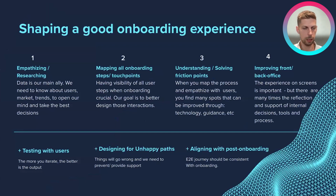Definitely the first one that a lot of companies or our clients might be neglecting or skipping is really developing the empathy for the users and to research. So what we mean by this is, if you have existing onboarding, you also look at the data that you already have. If you are starting from scratch, defining a new onboarding experience, you need to really understand your users. So who is your target customer persona? And don't wait to speak to your customers once you have your product ready.